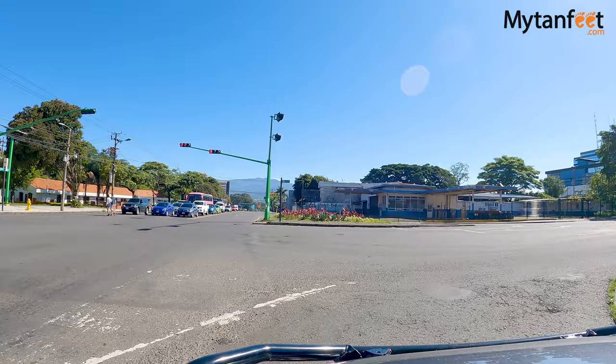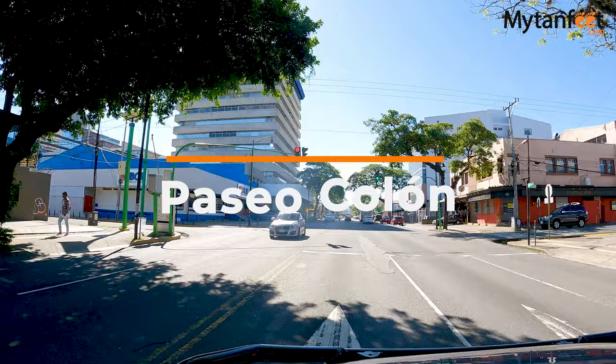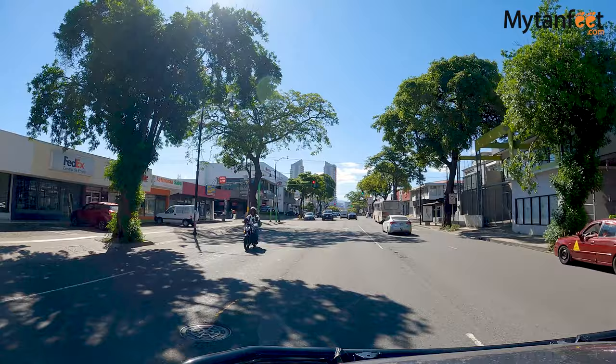Now we are turning onto the road known as Paseo Colón, which is part of Avenida Central or the Central Avenue. Something interesting about Paseo Colón is that it is one of the widest roads in San Jose and home to many office buildings, restaurants, shops, and other businesses. Additionally, condo towers have become very popular in this area as many people are moving back to downtown to live, so this road is one of the busiest and most congested roads in Costa Rica.